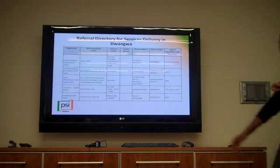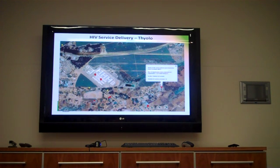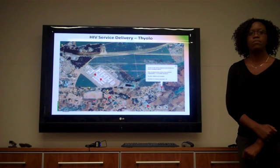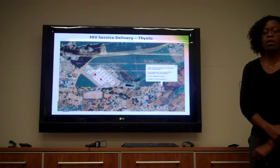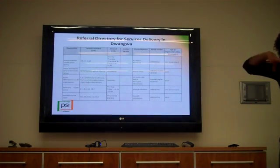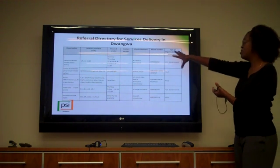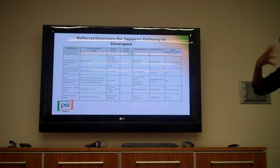I had a question. Were the maps useful to people who actually had to use them? One of the things is that reading a map is sometimes a complicated skill if you haven't had experience with it. Did people find the maps useful, or was it more for the program? It's more for the program, but what we are able to share with the community-based organizations is this referral directory. That's what we share, but the maps are usually for the in-house program staff to read. Yeah.